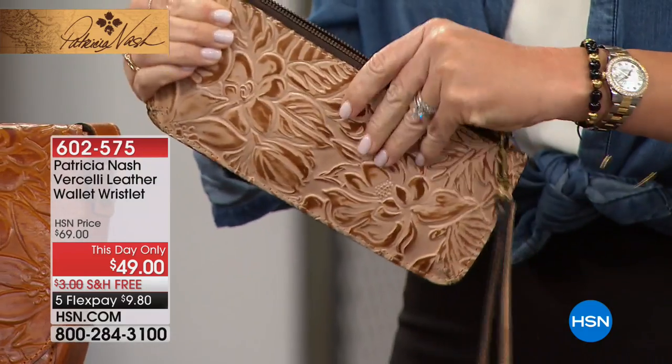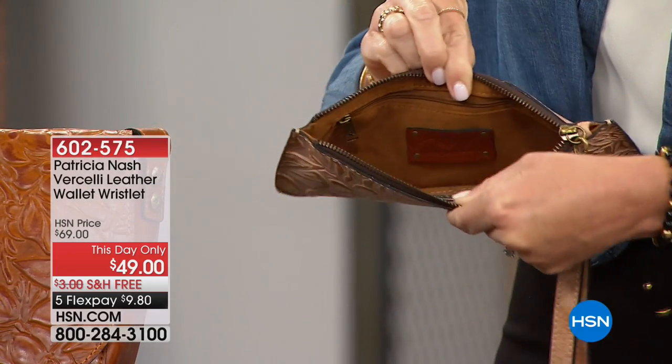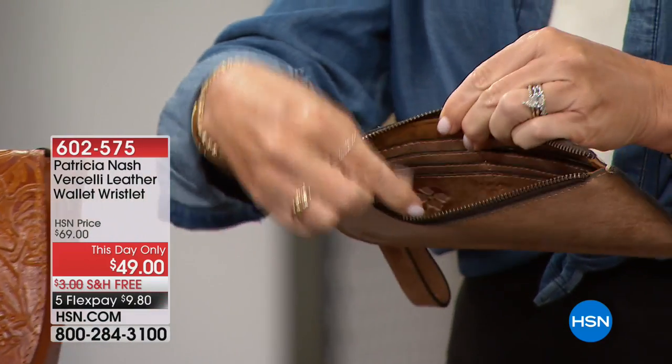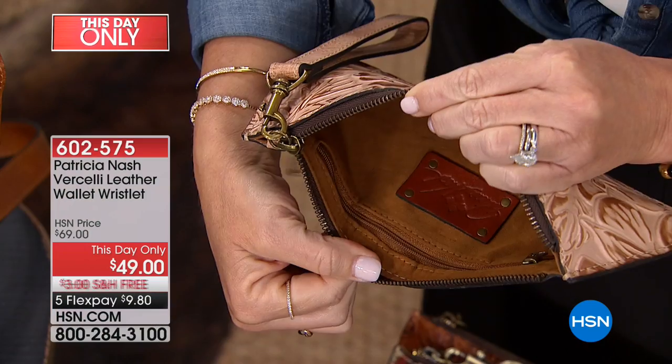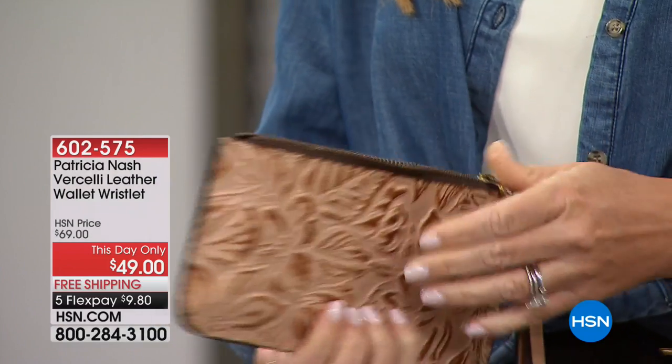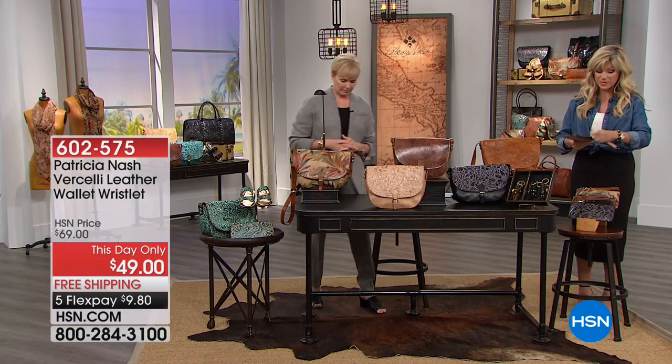Now, this is a great wristlet because it can be like a clutch as well as a wallet. Look at that. It's got the credit card wall and the back wall. Generous one. Okay, we're going to talk a little bit more about this coming up. We just wanted to let you know that this is also available. So again, it could be your wallet, it matches the bag, same exact colors.